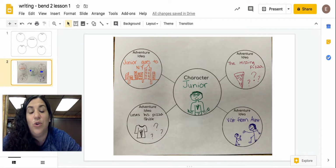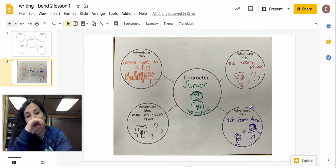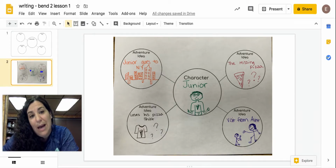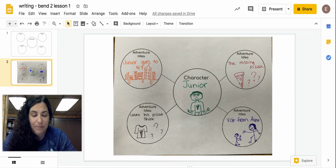Okay, guys, so your assignment for today is to fill out one of these character charts for yourself. In the slides, there's a link to a blank one of these. So you can either print it out or you can draw it onto paper yourself. Okay, and you are going to brainstorm today and come up with a few ideas for adventures your character goes on. You don't need to write the stories today. You just need to brainstorm ideas. I can't wait to see them.